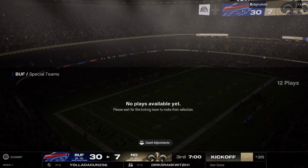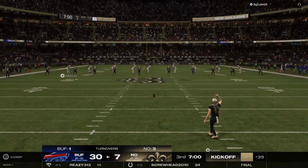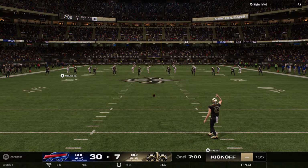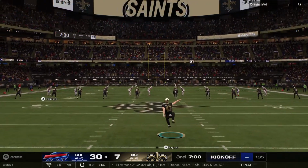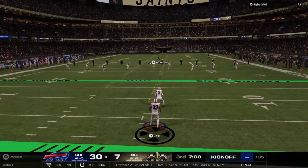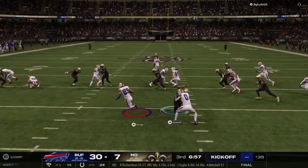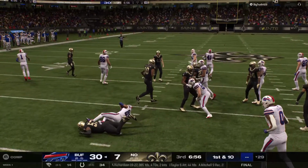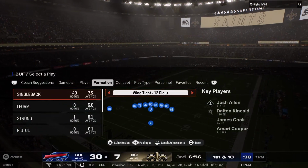Coach, thank you. Back here on EA Sports as we count down to the kickoff of the 2nd half. Very one-sided 1st half of action. Will we get a turnaround? Let's find out. The 3rd quarter is underway. The return starts from the 5. And he'll be taken down right at the 29-yard line.